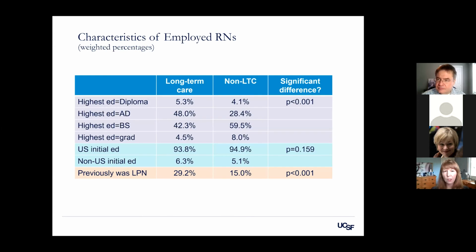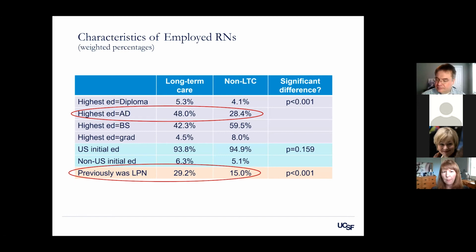We also looked at the education differences, and associate degree nurses are more represented in the long-term care workforce than in non-long-term care. And consistent with some of Hannah's work, people who previously worked as licensed practical nurses or licensed vocational nurses were more likely to be in long-term care. So I think this is really interesting in the context of knowing that people who previously worked as LPNs are also more likely to be associate degree educated.